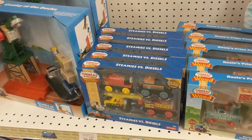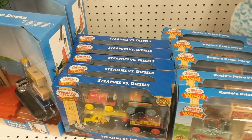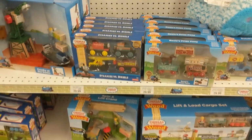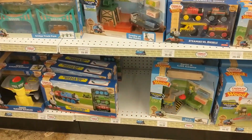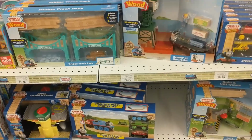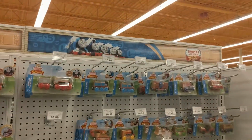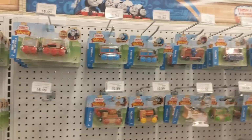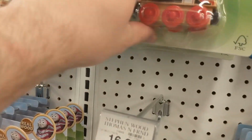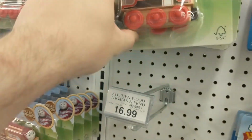This is seemingly the only Thomas Wooden Railway item still left. Steamies vs. Diesels 4-pack. Oh, and the starter set, and also the airship hangar. It's pretty much the only Thomas Wooden Railway they still have here. It's basically all been replaced with Thomas Wood. It's a sad day. I don't plan on buying any of it. If I was going to buy any of them, I'd probably buy someone like Merlin, just because I'd like to have a model of him.